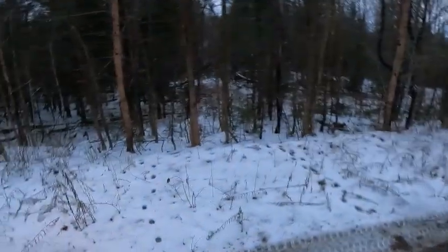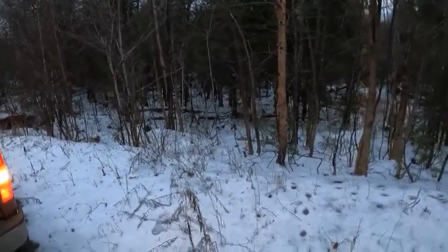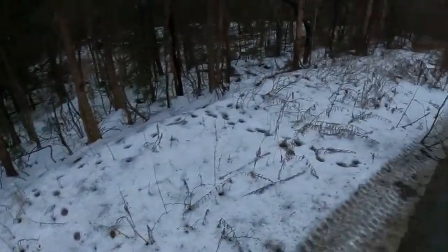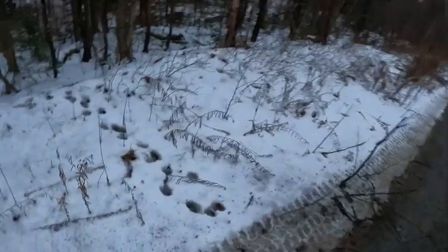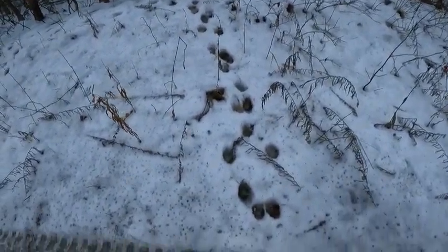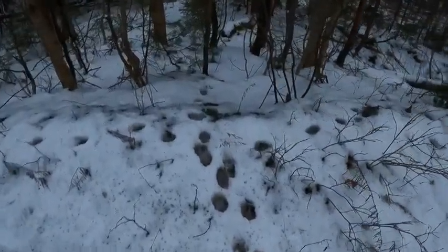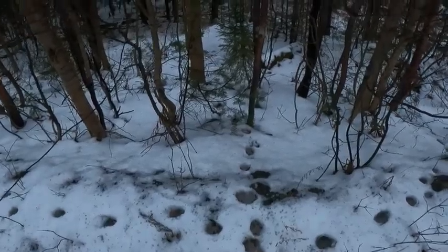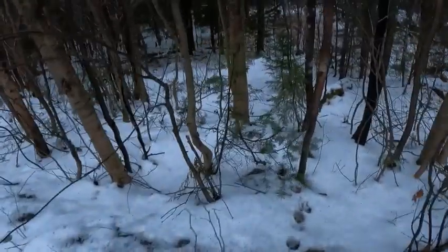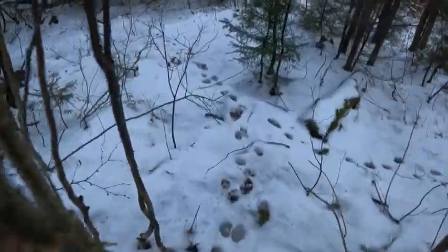Okay, we're right at the beginning of the trap line. This is set number 3. I haven't looked at the trap yet, but if I see tracks going toward the trap, I'll also get the camera going so you can check it out. This is a pretty big set of tracks. It's hard to tell because the snow has melted so much, but it looks to me like a big fisher, so probably something that's not going to fit inside of this box anyway.